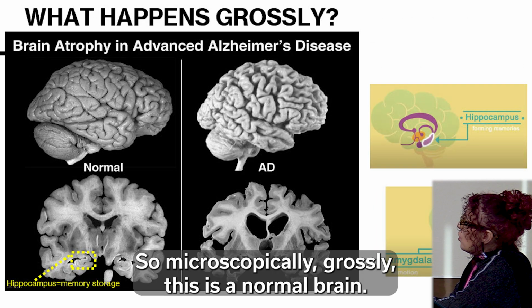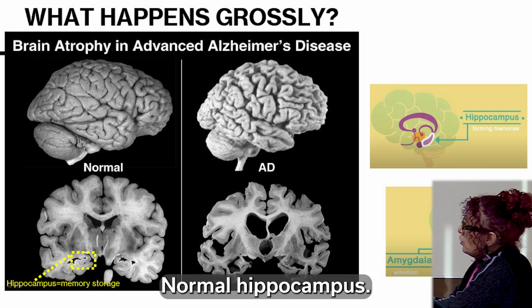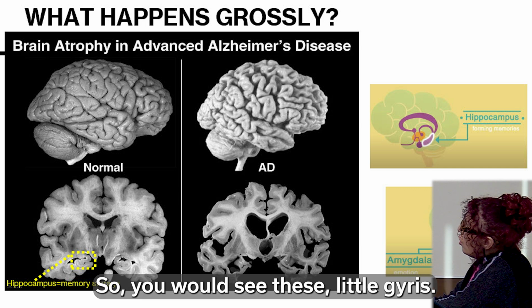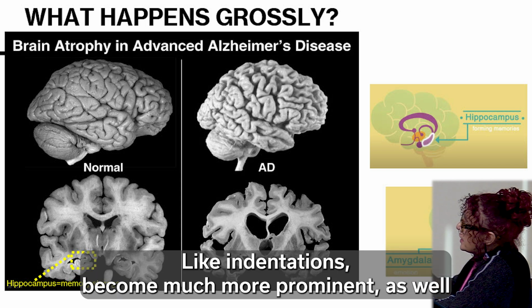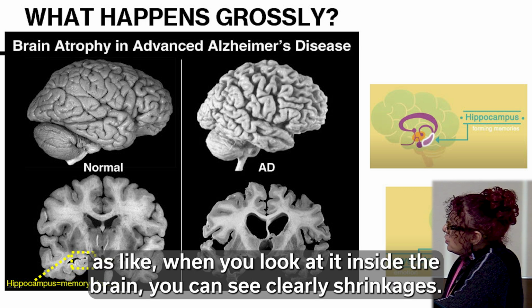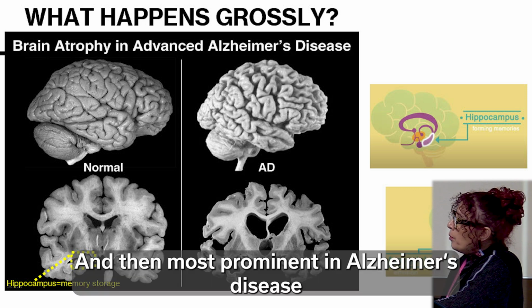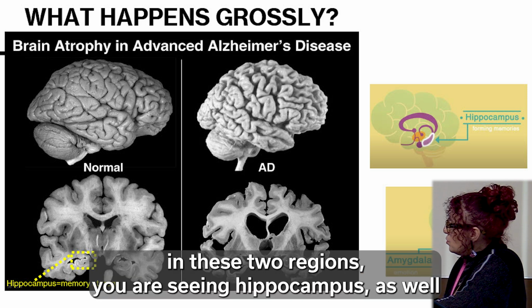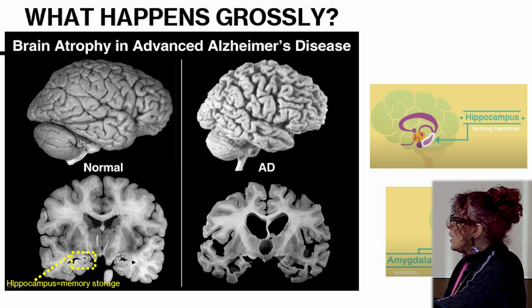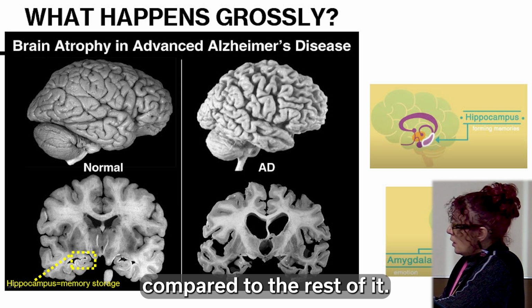So microscopically, and grossly, this is a normal brain, normal hippocampus. I wanted to share this as how real life looks. You would see the little gyri, like indentations, become much more prominent. As well, when you look inside the brain, you can see clear shrinkage. Most prominent in Alzheimer's disease are these two regions that you are seeing, the hippocampus as well as the temporal lobe. This area becomes much more shrunk compared to the rest of it.